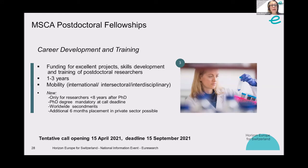Next scheme, the very attractive postdoctoral fellowships. What is it about? This action funds researchers holding a PhD degree who wish to acquire new skills through training, international exchange, and developing new skills. It is open to any nationality. And it is also open to the academic as well as the non-academic sector.